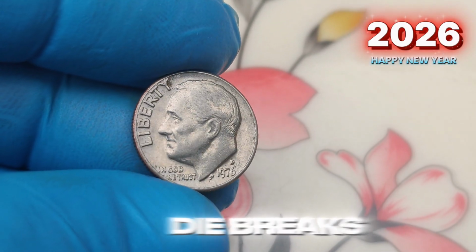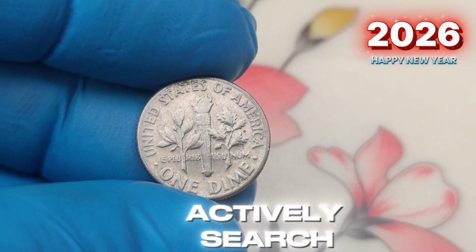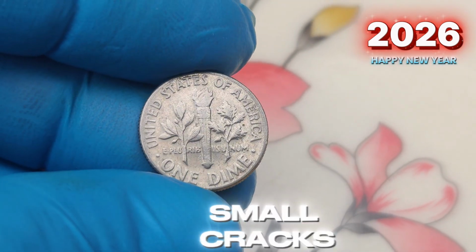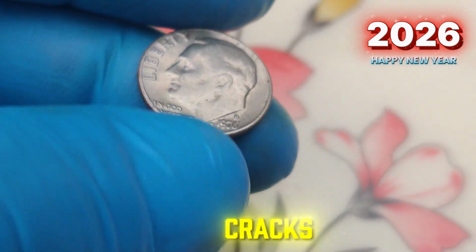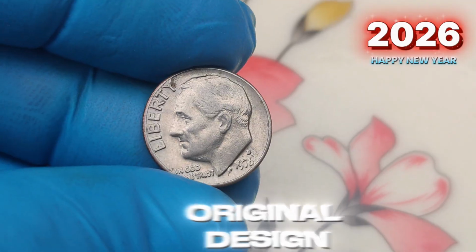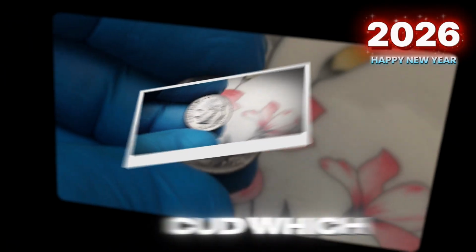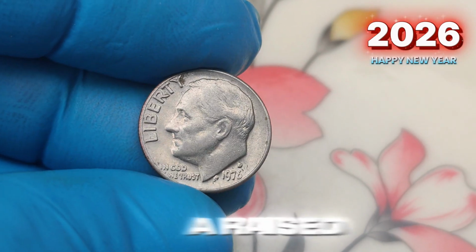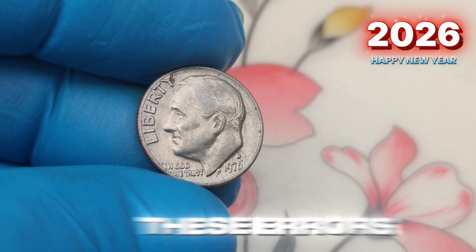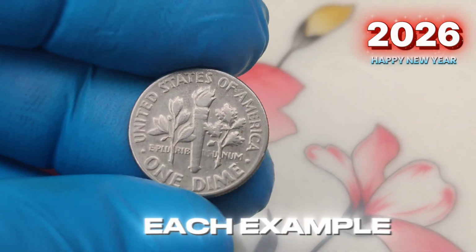Die cracks, die breaks, and cuds are also important error types that collectors actively search for. As dies wear down over time, small cracks can develop. These cracks appear on coins as raised lines that were not part of the original design. If a piece of the die breaks off entirely, it can create a cud, which appears as a raised, blob-like area where part of the design is missing. These errors are unique to specific stages of die deterioration, making each example distinct.